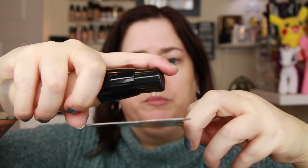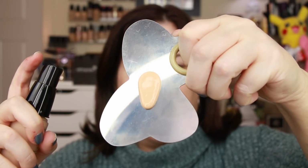Oh, these are very small pumps. All right, let's start there. Woo! It goes fast, kids. It's got a fragrance. Very mild, but maybe citrus?